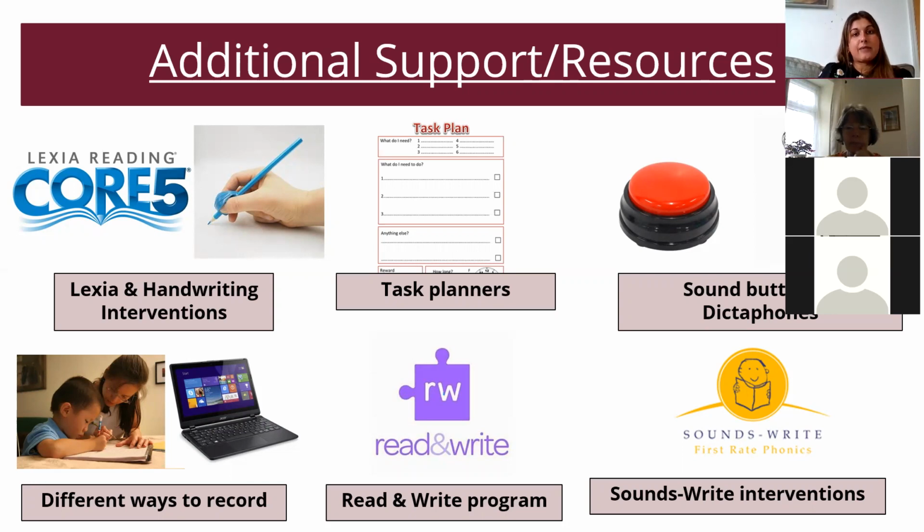We have task planners for organisation, which I talked about earlier. Sound buttons, some of them I'm just going to rush through because we talked about them. Sound buttons, dictaphones working in the same way as recording what we want to say. We really encourage different ways to record, so we're not just writing all the time, especially if a child has got writing fatigue or a diagnosis where they do need to write in different ways.